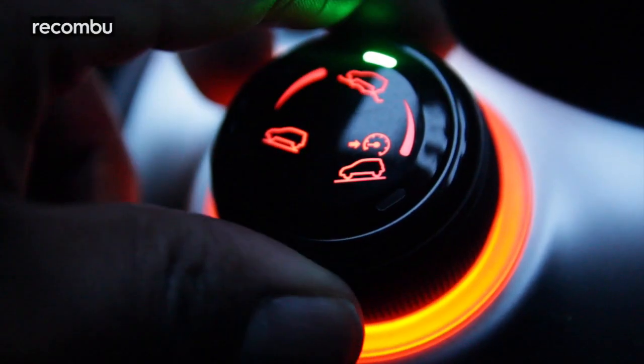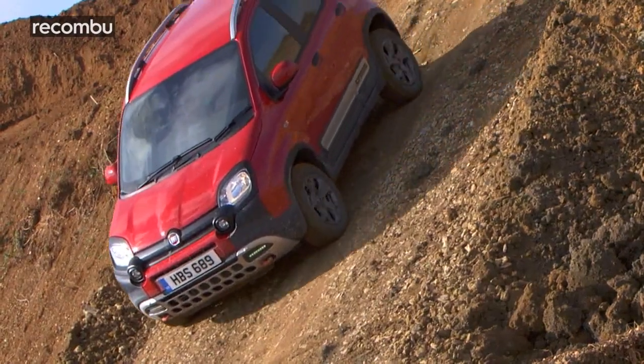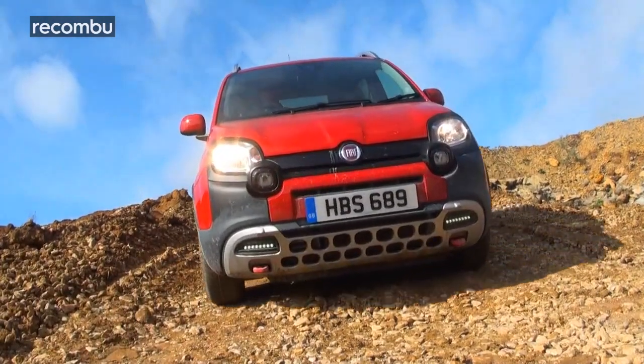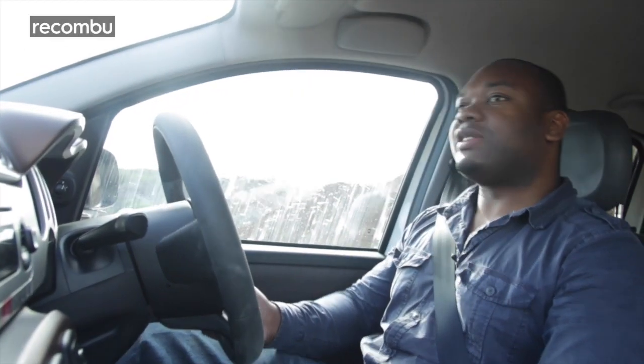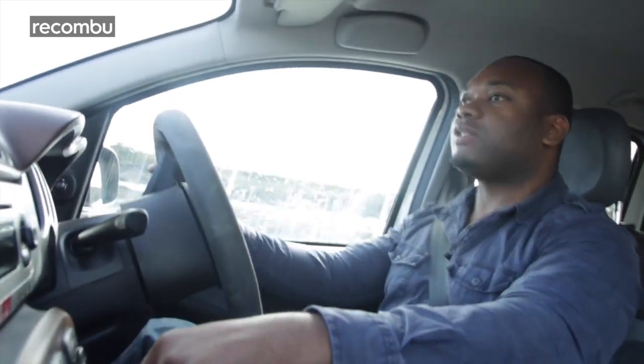I've got quite a decent slope just ahead of us right now, so I'll engage the hill descent control. Just let it roll, and again, the car does it all for me. All I have to do is point it generally in the right direction, and it will apply the brakes to give me the right amount of descent without locking the wheels, without any drama, without any fuss.